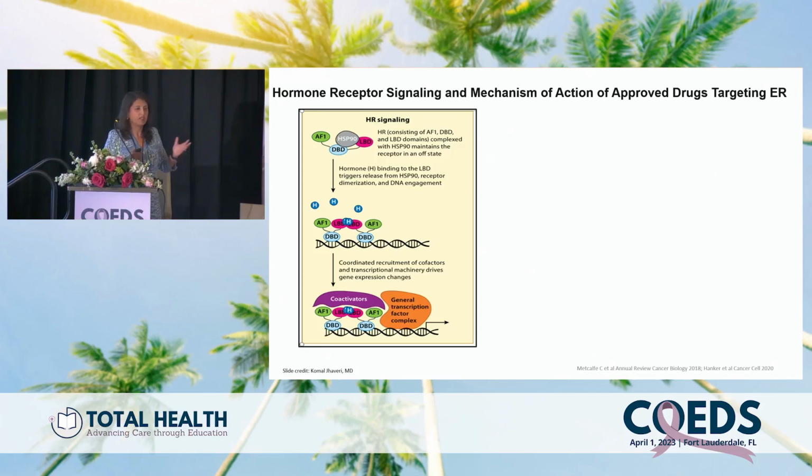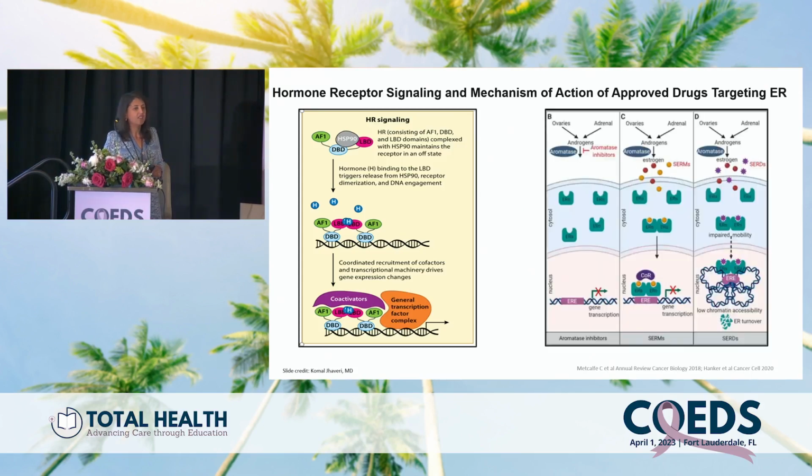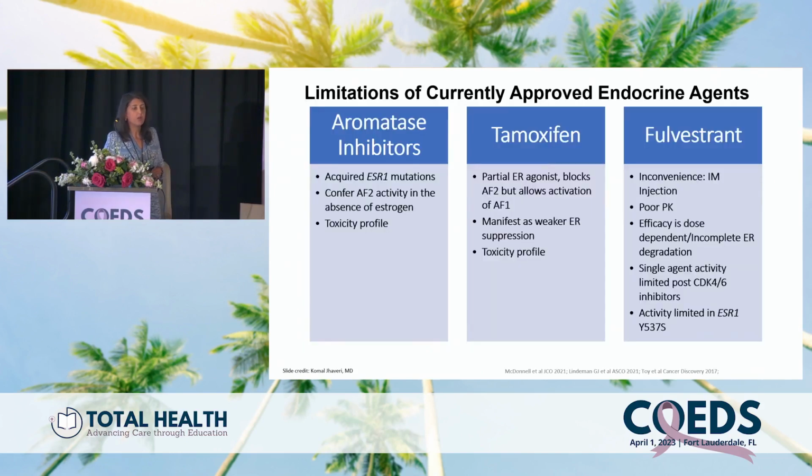So, okay, how does that translate into clinic, right? So we have several therapies that are available to treat ER-positive disease. We have aromatase inhibitors, which decrease the peripheral conversion of the male hormone testosterone to estrogen by inhibiting this enzyme aromatase. We have selective estrogen receptor modulators like tamoxifen, and then we have SERDs, and we have some exciting news with a new oral SERD that was recently approved, and I'll take you through some of that data. Of course, we also have the intramuscular SERD, fulvestrant.